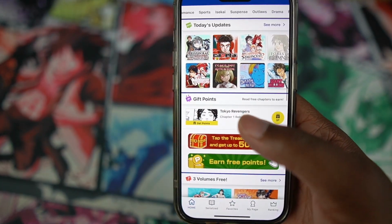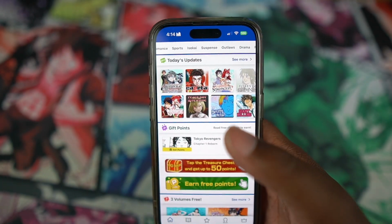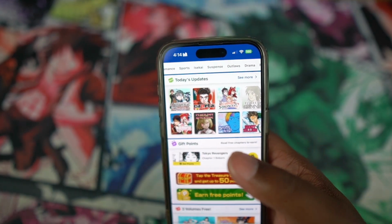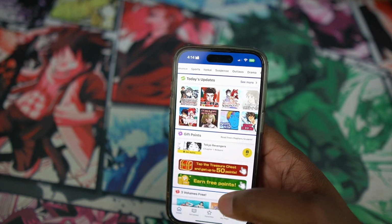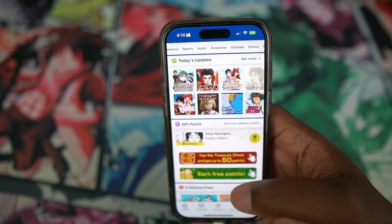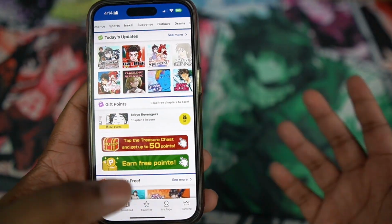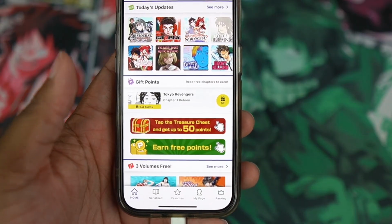Today's updates, like I said, I like stuff like this. It's when you have this gacha game system that's implemented into the actual app just to read manga. I don't like that. When I'm coming to read manga, I'm not trying to gamify manga. I feel like that's what this app is trying to do, gamify manga. No, when I want to read manga, I just want to sit back, choose the manga I want to read, and start reading it. I don't want to have to worry about how many tickets I'm using or if I've got to buy more tickets. No, I could just go buy the actual physical manga.